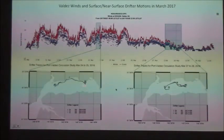So the Microstars, same thing. They immediately were pushed by these winds right to the north shore, but instead of grounding, they followed right along the shoreline and it ended up out here. And then at the period of low winds, they take some little inertial loops here.